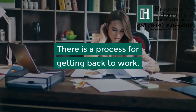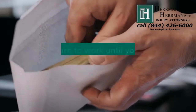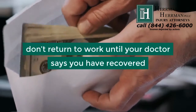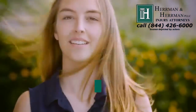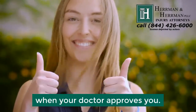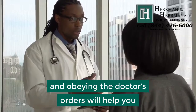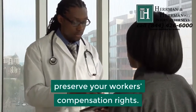And then there is a process for getting back to work. If you are receiving workers' compensation benefits, don't return to work until your doctor says you have recovered enough to return to work safely. Even if you don't feel 100% ready to return to work, you must return when your doctor approves you. Keeping all doctor's appointments and obeying the doctor's orders will help you preserve your workers' compensation rights.